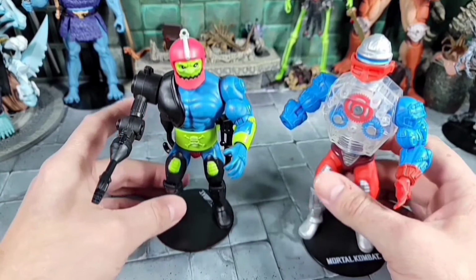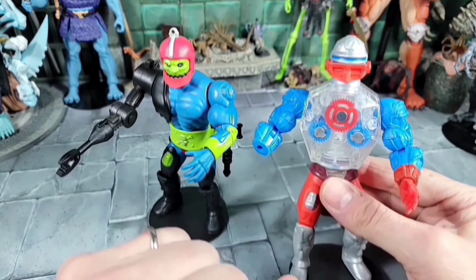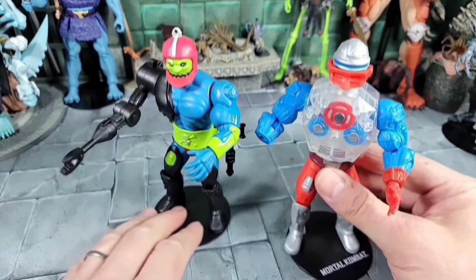Yeah, Trapjaw was obviously one of my favorites as a kid. Well, Roboto just to me took it to another level. I don't know why. I guess just something with this clear chest and gears did it for me.